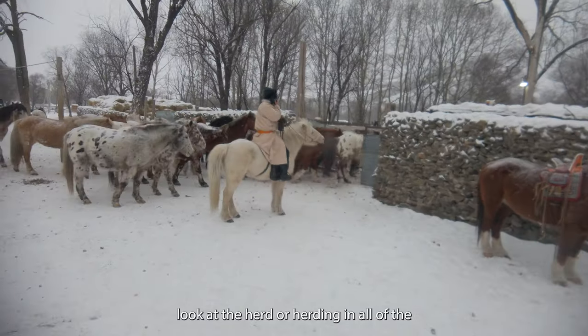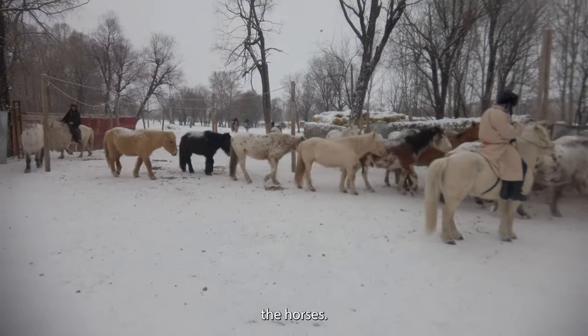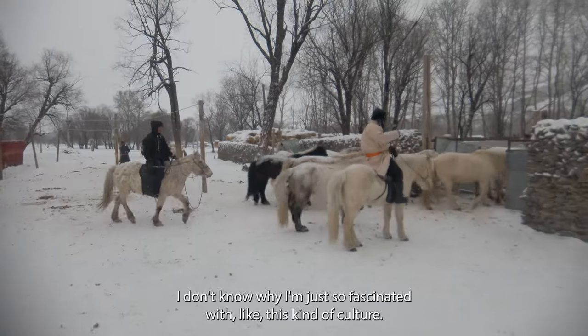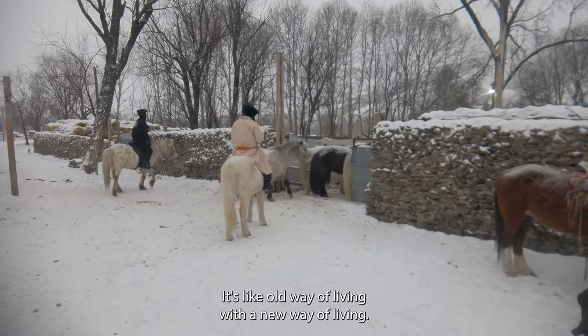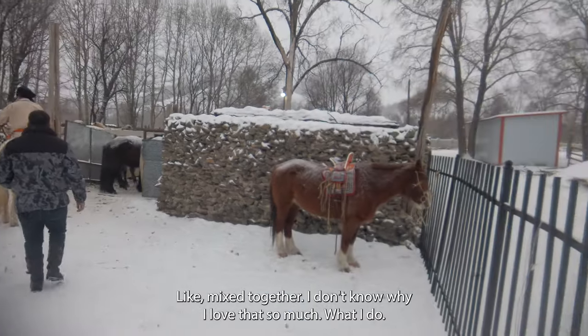Yo, look at the herder herding in all of the horses. Yo, this is super cool. I don't know why I'm just so fascinated with this kind of culture. It's like old way of living with a new way of living, mixed together. I don't know why I love that so much, but I do.